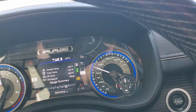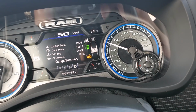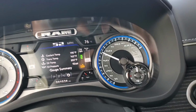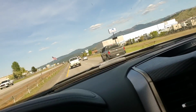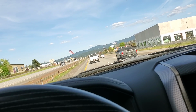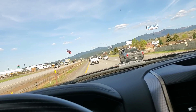I like what they did with the 5th gens. If you hold it down, it'll skip by 5. So the speed limit's what, 70? I think it's 70 out here. So I'll preset it to 71 like I had it and let it do its thing. I'm not big on this adaptive cruise, but this is the ideal situation to use it. I love it. I can't say enough good things about it.